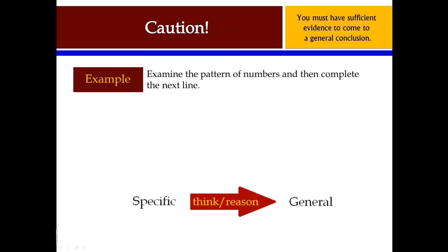Now, when you're using induction, you need to proceed with caution, because you're going to start with specific examples and come to a general conclusion. So you need to make sure you have sufficient evidence to come to that general conclusion. So let's take a look at a different kind of pattern of numbers, complete the next line, and see if we can come up with a suitable general conclusion.